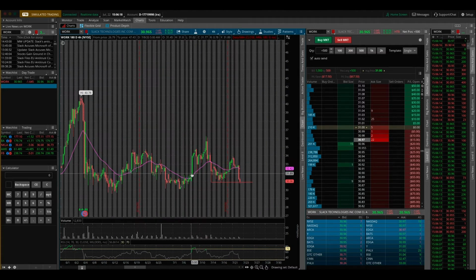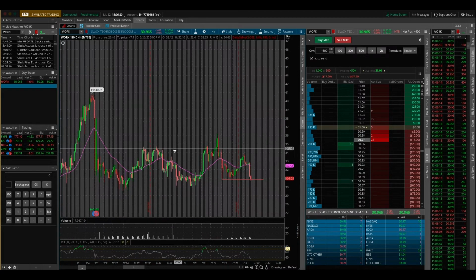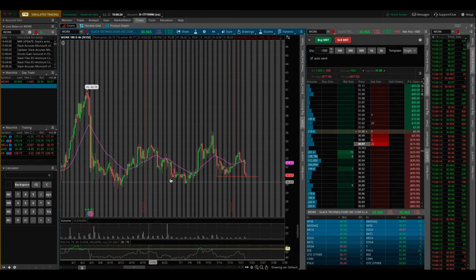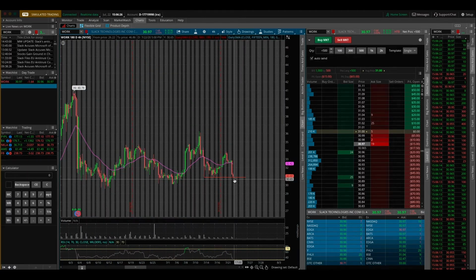I didn't get the best entry point and best exit point, but now that I'm looking at it, I'm like, gosh, look at this resistance point. $30 seems to be a great spot. Now here we are at $31. We hit lows of about $30.70 earlier on today, and now we're starting to come back from it.